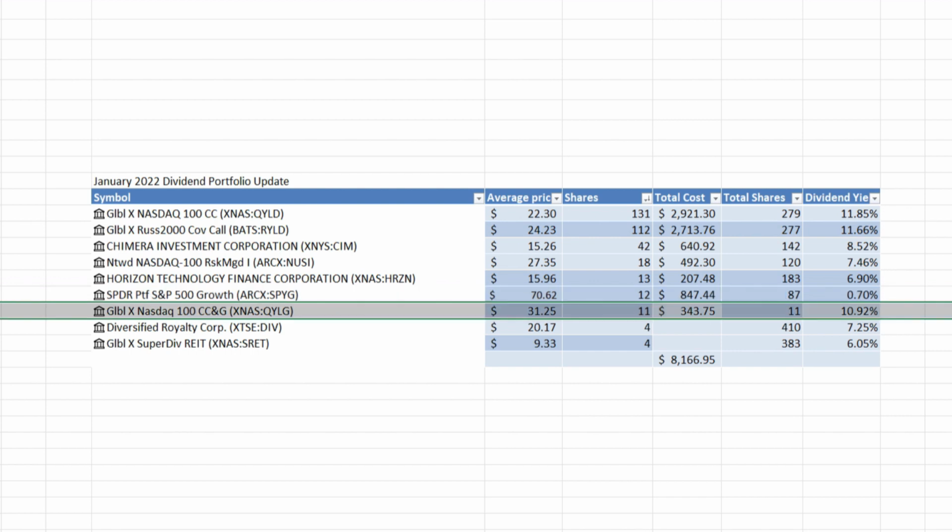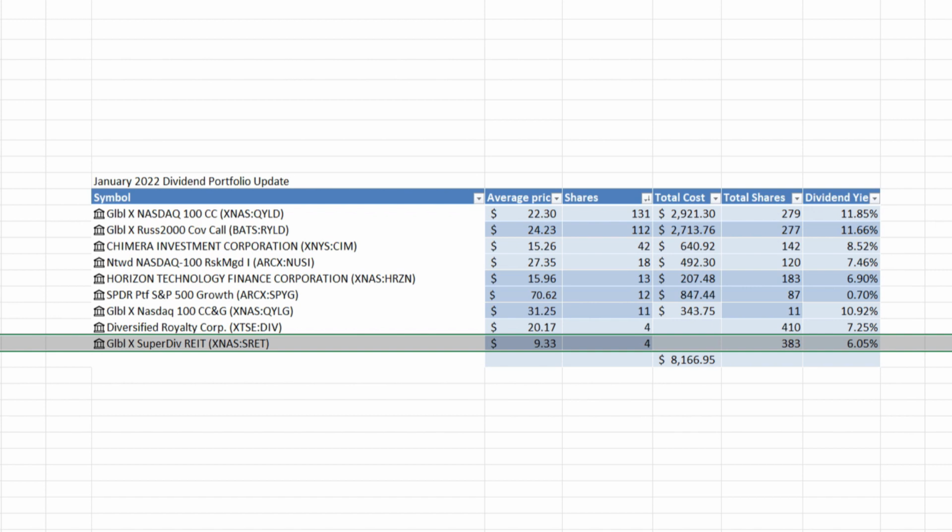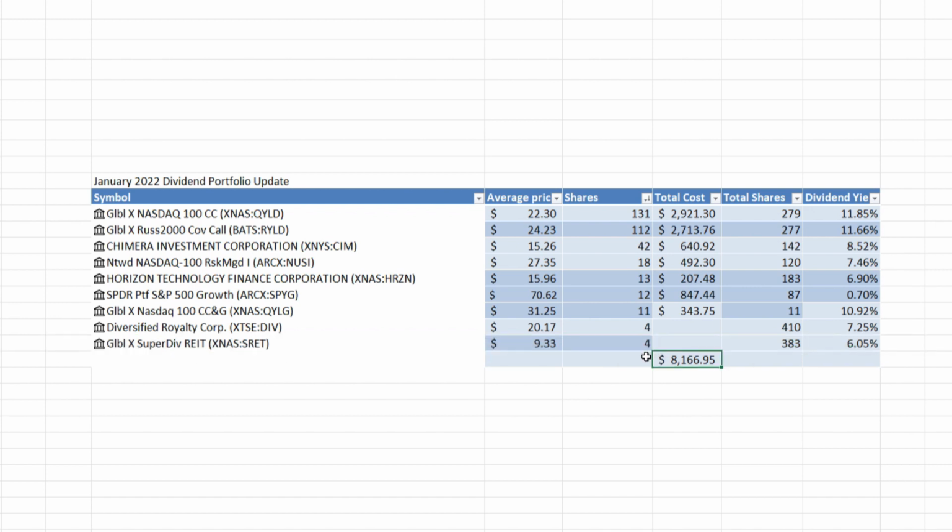After that, I started my position in QYLG with 11 shares for about $340. These two last additions were purely from dividend reinvestments. DIV and SRET are snowballing quite nicely on their own right now. So in total, I invested $8,166.95 in the last 5 weeks. But keep in mind, $2,400 of that was reinvested capital from our stock sales.